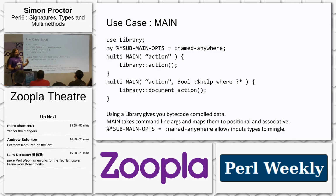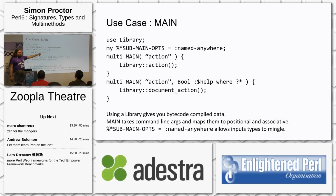So the main method basically is the method that gets called when you run a command line script, and like I say, it can be a multi. If I call it with action, but I've also got a boolean called help that I'm setting to true.